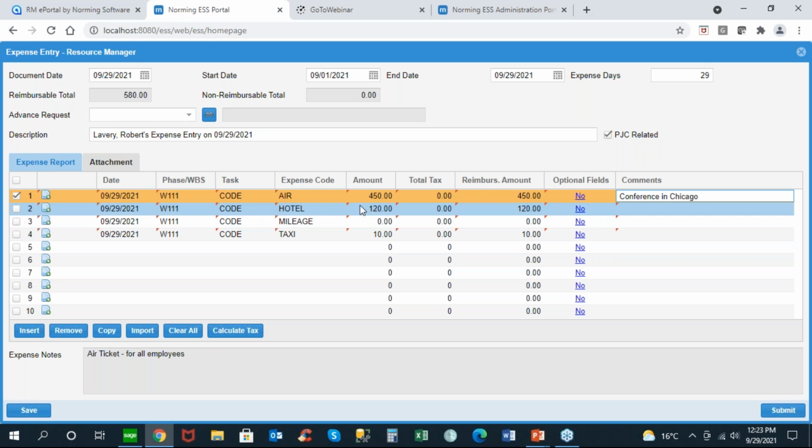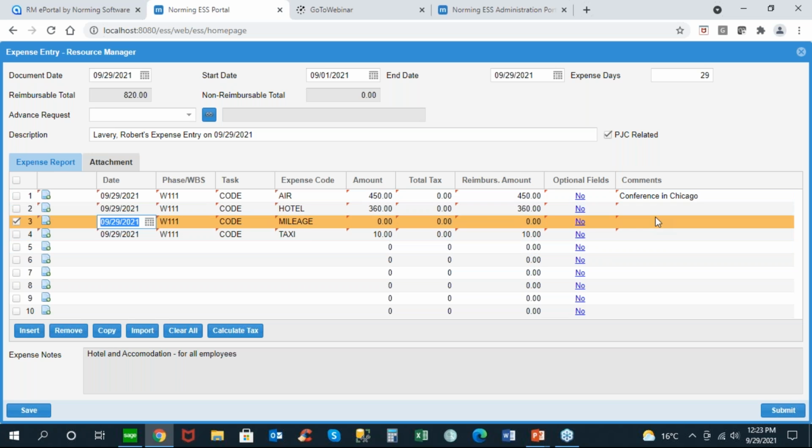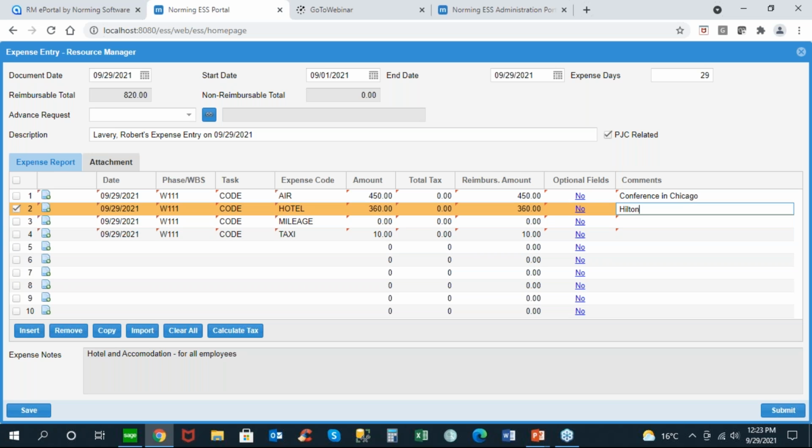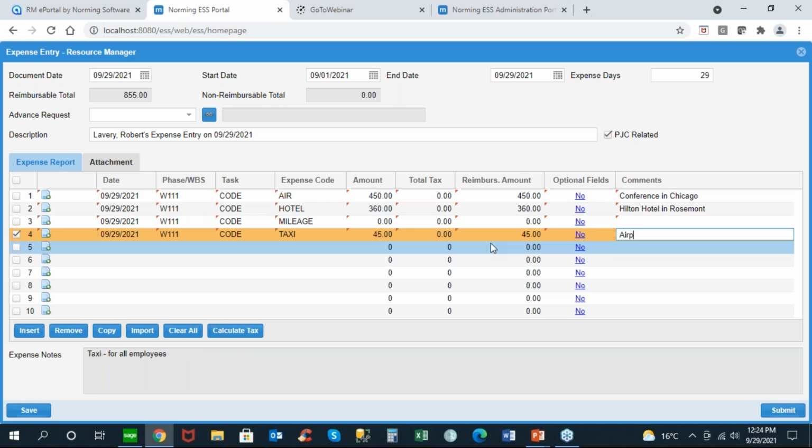And then the hotel might have been $360, and that was the Hilton Hotel in Rosemont, we'll say. And then the mileage, I'm going to leave that as 0. If I leave an expense line as 0, it will automatically be removed by the system. And then let's say it was $45 to go from the airport to the hotel.